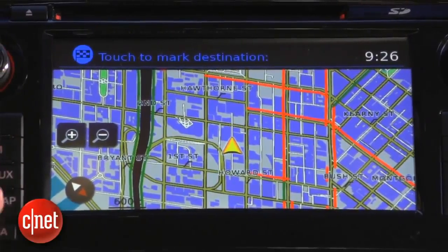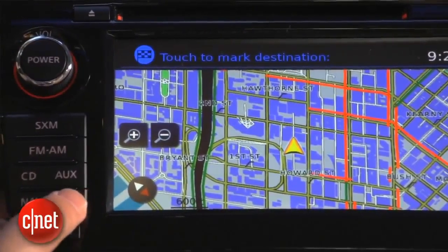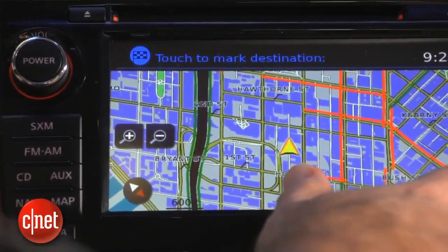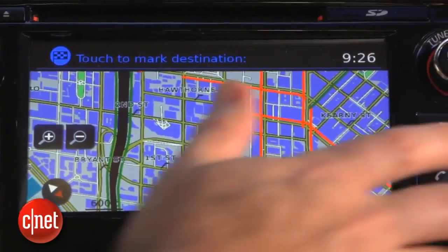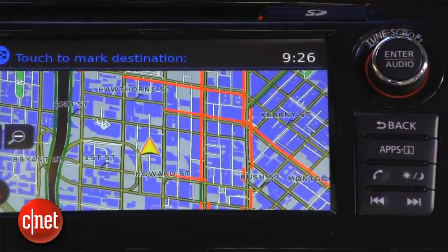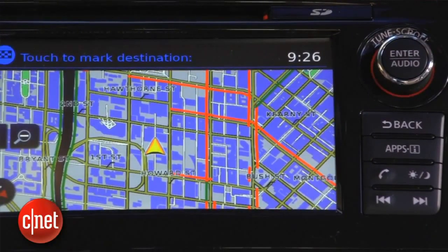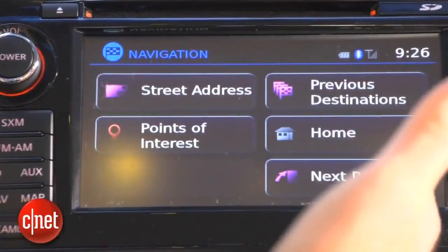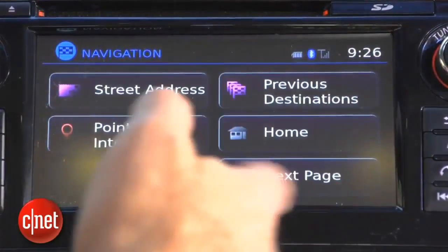There's no real home screen with this system. There's just a series of plastic buttons on the side here that get me to navigation, the map, the different audio sources, and telephones over here for some reason. Also, there's a button called apps. We'll check that out in a minute. If I hit this navigation button, I get my destination options here. So I've got street address, points of interest, the usual things.